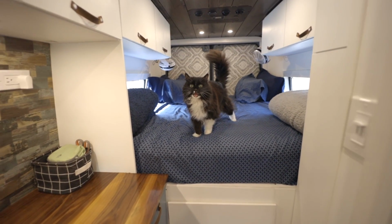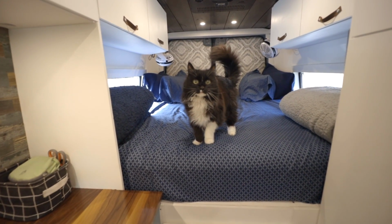Probably one of the things that we are commonly asked about living in a van is, how is it to live with a cat? It's great. It's the best. I'm just going to throw that out there. It's the best. We have an 18-year-old cat. She's actually almost 19, and she has been with us the entire time we've been living in the van.